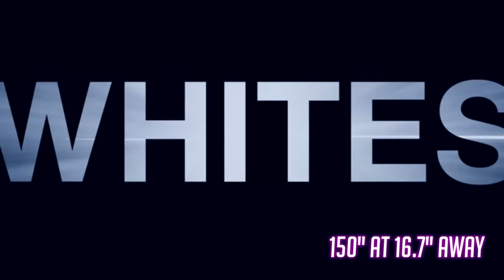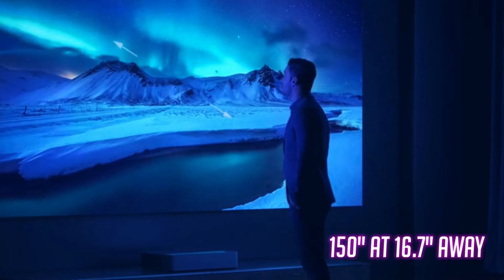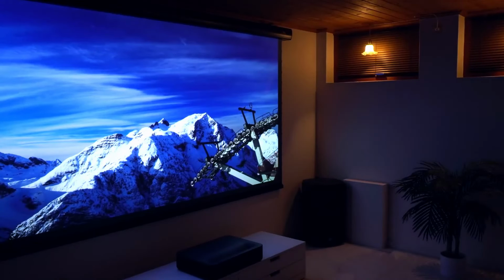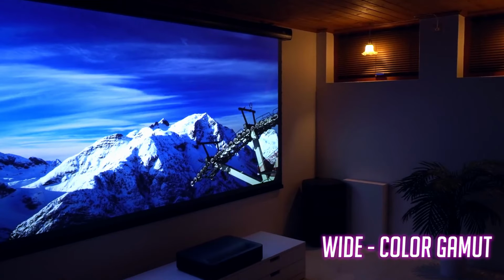The screen size gets up to 150 inches at a distance of 16.7 inches, which is perfect. And thanks to the 3-segment color wheel, you get a pretty wide color gamut, which is a more theater-like experience with a vast amount of color.